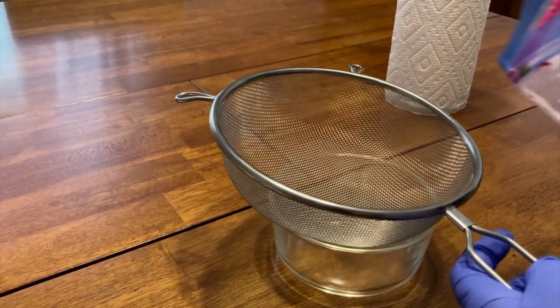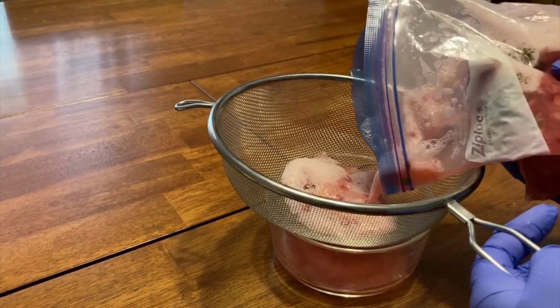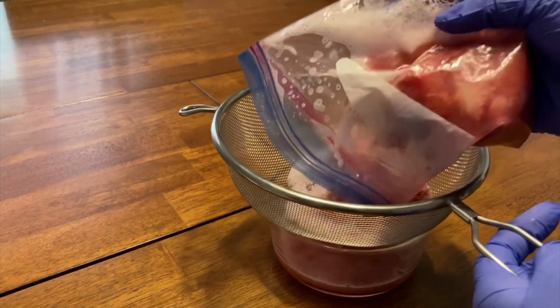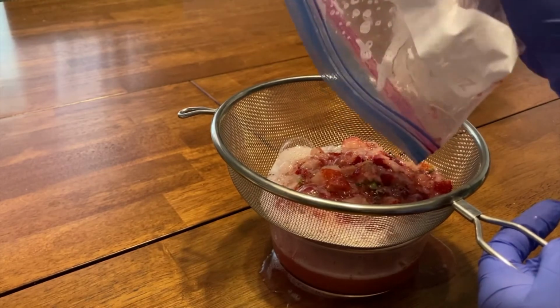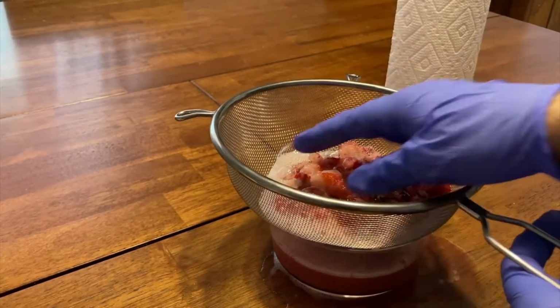Once you're done with that, place your strainer over another glass container. Pour your strawberry mixture into the strainer and make sure to remove the big chunks of strawberries that you didn't manage to crush.